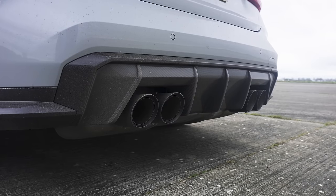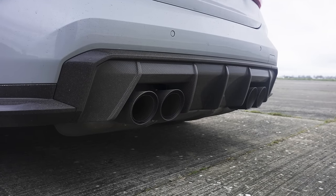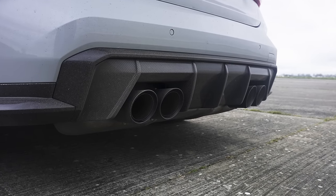Oh yeah. One nil to me then. Well, I might be about to lose though. I think she's going to absolutely destroy me in the racing.